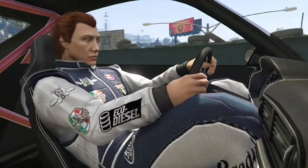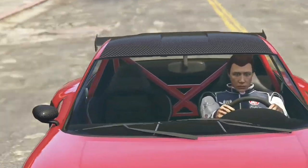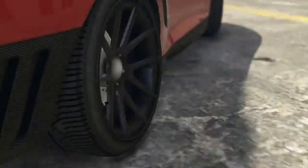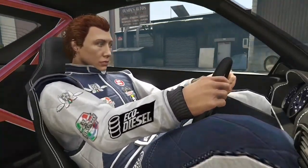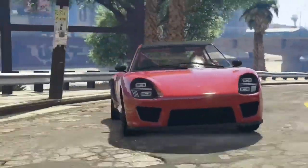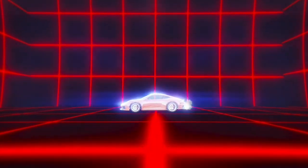Sure, it's not as fast as the Italian GTO, but it will give it a run for its money. And unlike the GTO, this is lovely to drive. It's got chassis reinforcements, aerodynamics, fancy tires, rear-wheel drive, and that famous or infamous rear-engine layout. This is a beautiful machine. But today it is rather overshadowed by this.